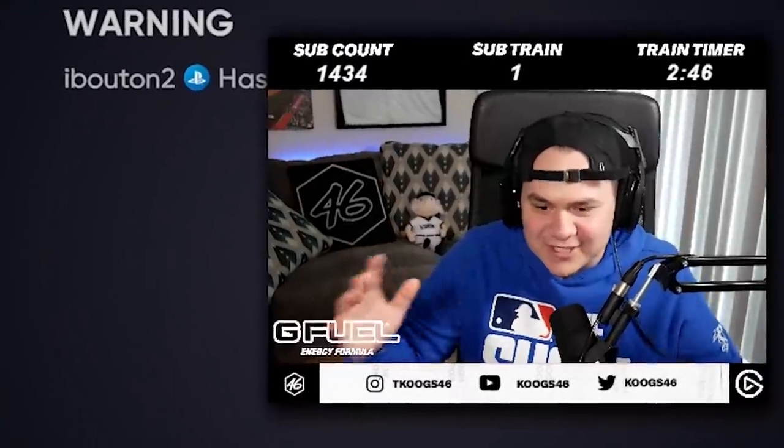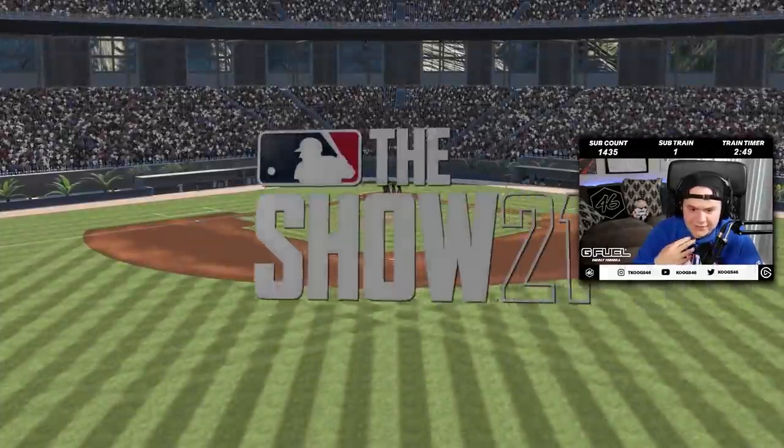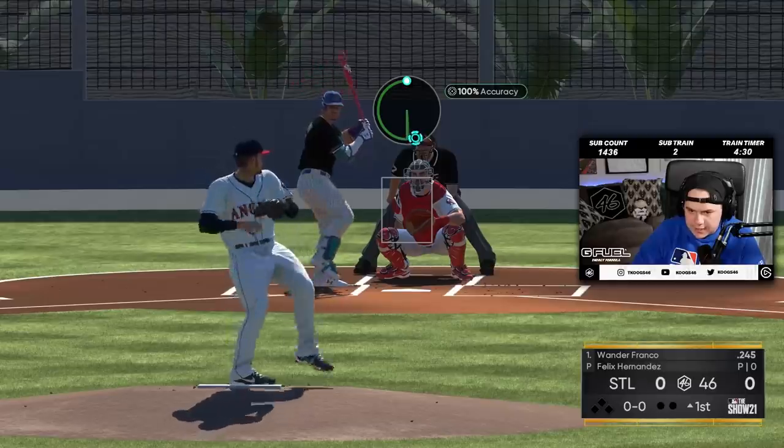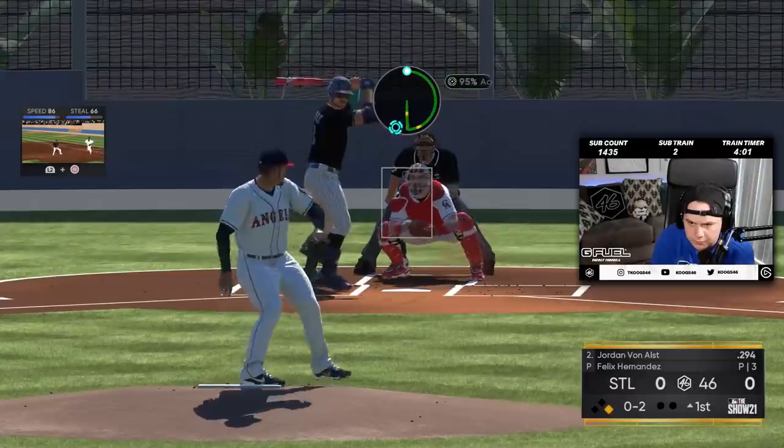Tyler Gilbert was having such a good game. A lot of Team Affinity players. Team Affinity and All-Star Series players. Okay, okay. All right, let's try this again. Hopefully this guy stays in for a full game here. Good start for him. Oh, he's gonna run.